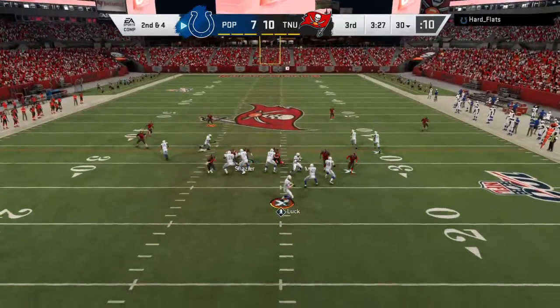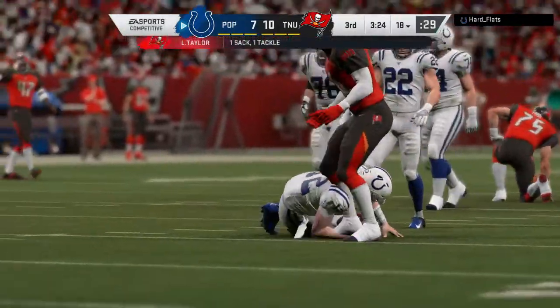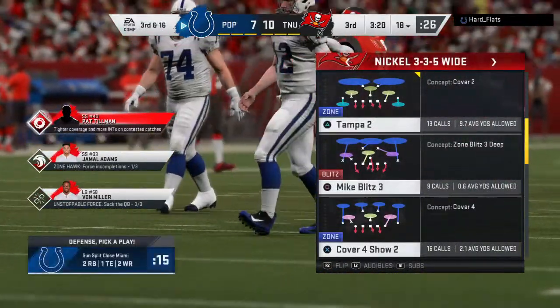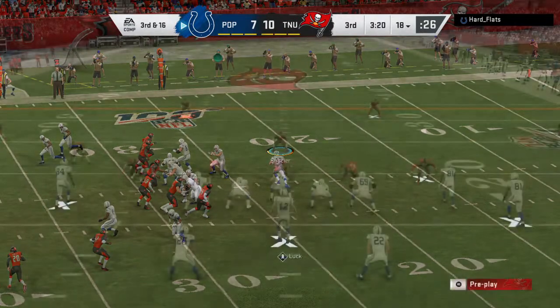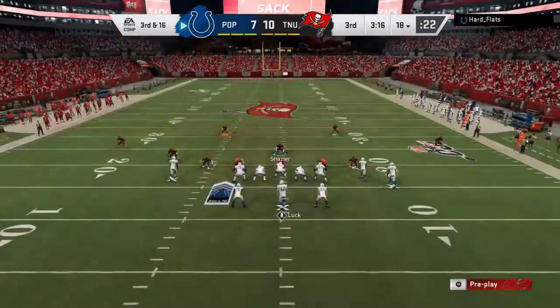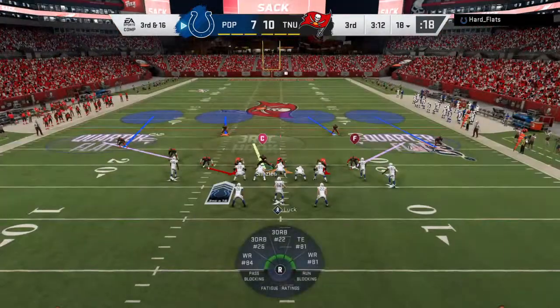A shotgun snap for Luck. And down he goes. A Buccaneer sack. Lawrence Taylor able to run him down for a loss of 12 that time. Luck and the Colts looking for something big here after the sack. This is 3rd and long. 11.